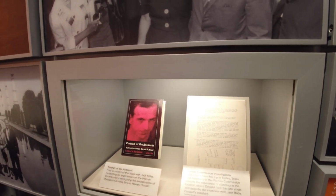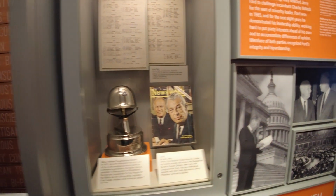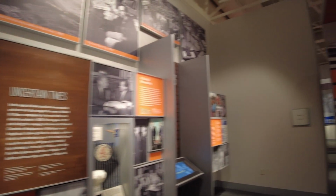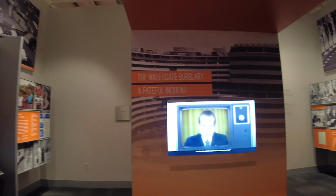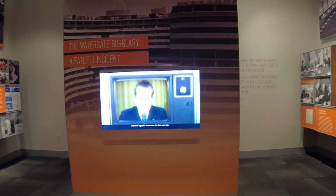I didn't actually realize that Gerald Ford had written a book on Oswald. Wow. I need to read that. Of course, he was a congressman for 25 years, rose to the status of minority leader. And boy, oh boy, the Watergate burglary. What a time in American history.